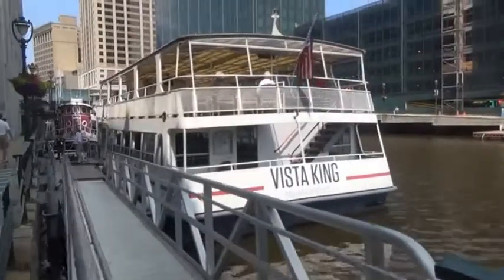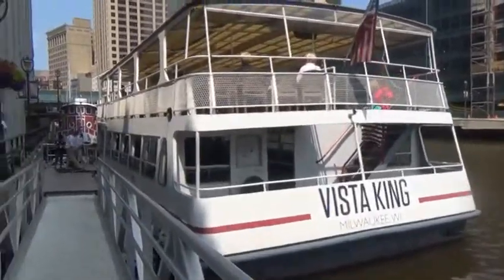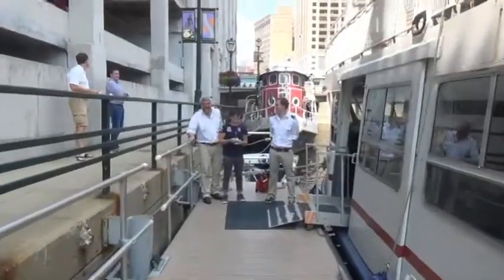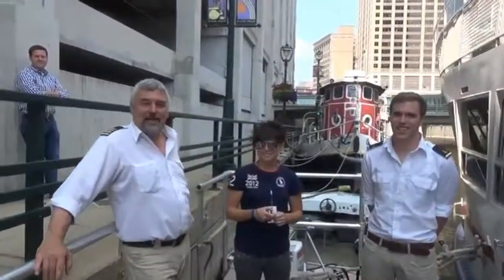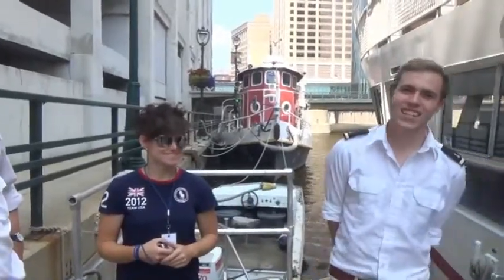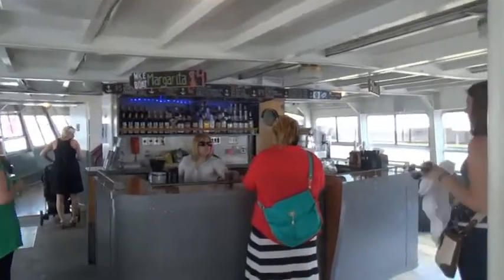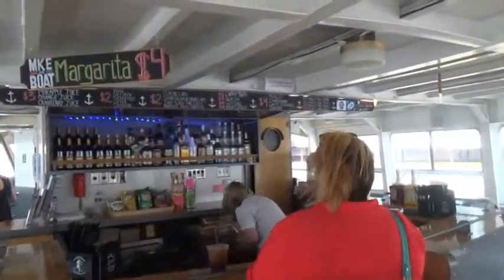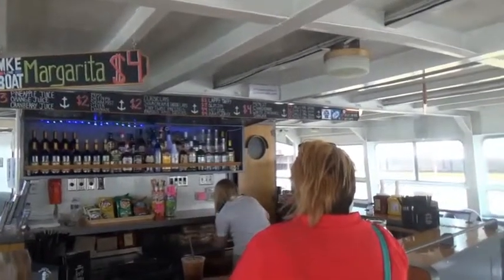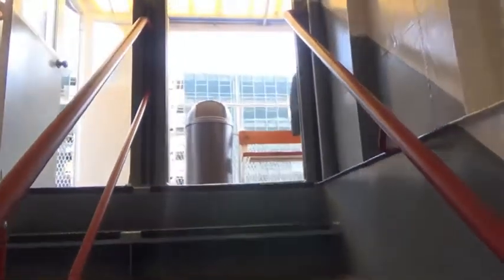Okay, this is the boat we're going to go on. It's called the Vista King. And here's the crew, part of the crew. What's your name, sir? I'm Captain Carl. All right. I'm Shannon. I'm the deckhand Nick. Well, look at this, folks. They actually got a bar on the boat. Margaritas, classics, sours, and wine. So let's go check out the upper deck.